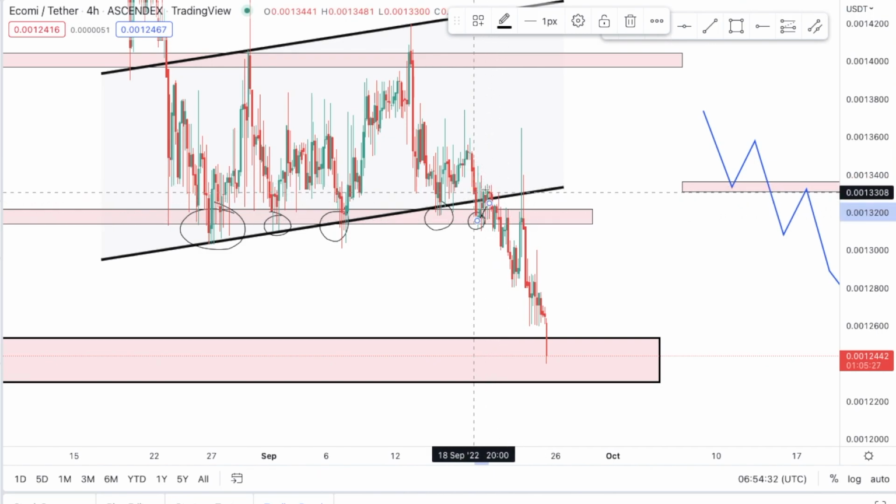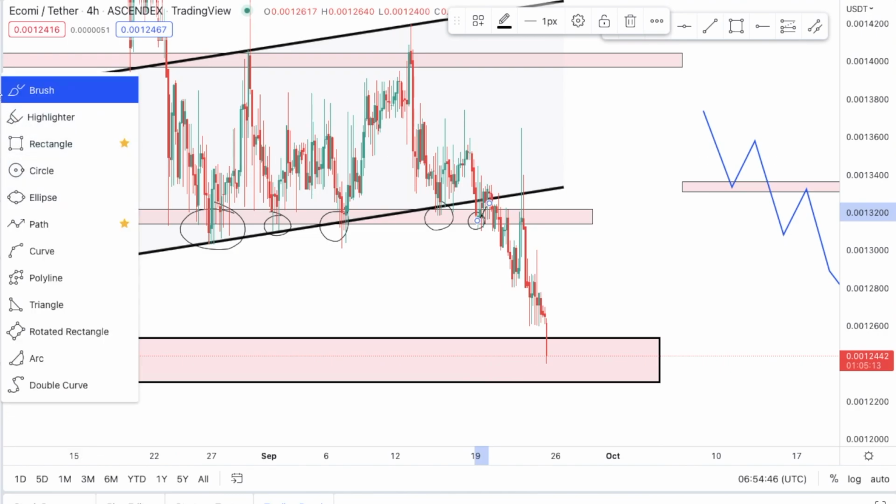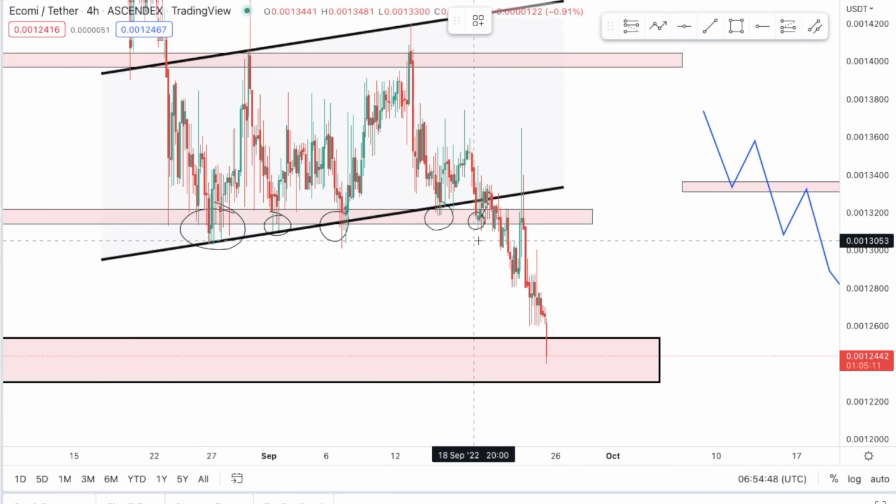We had some little wicks, not a real confirmation of strength towards the upside, or that the buyers are in town. Of course they're not. The sellers came, and they came shooting, and they came hard. So as you can see, prices went down, and once price went down, a lot of traders that I know that are not experienced would jump in right away.